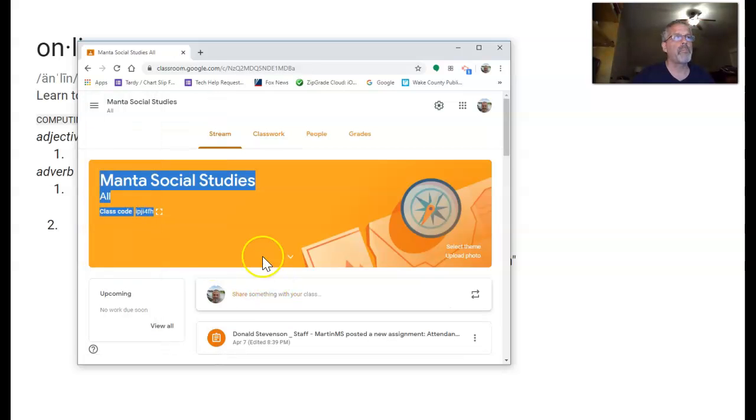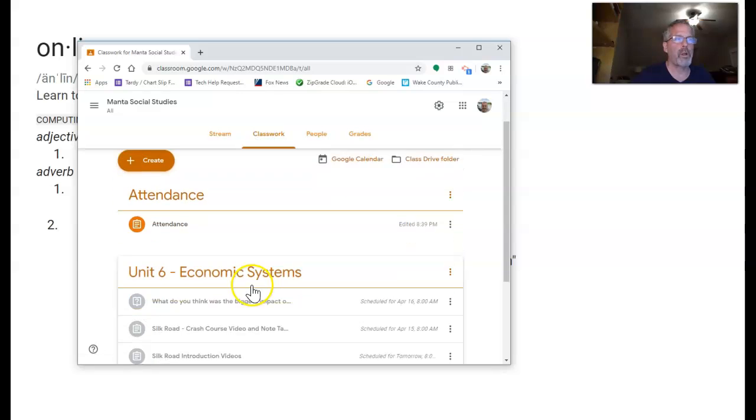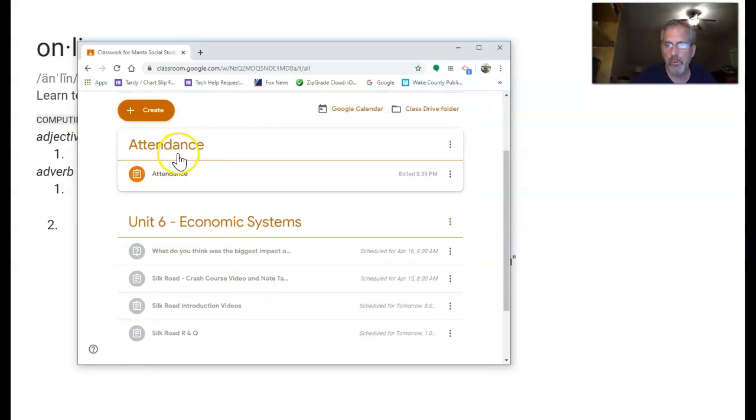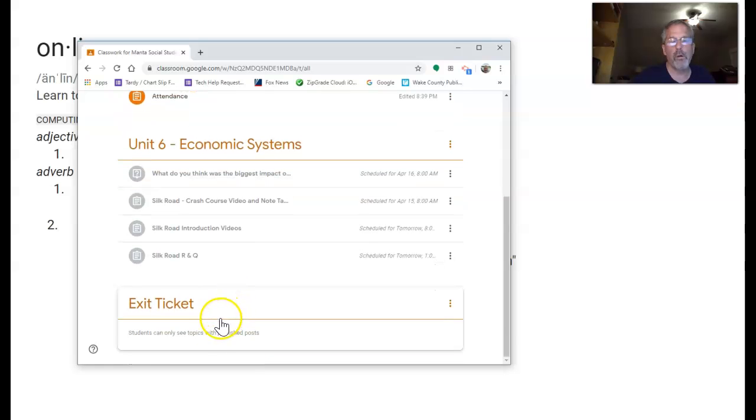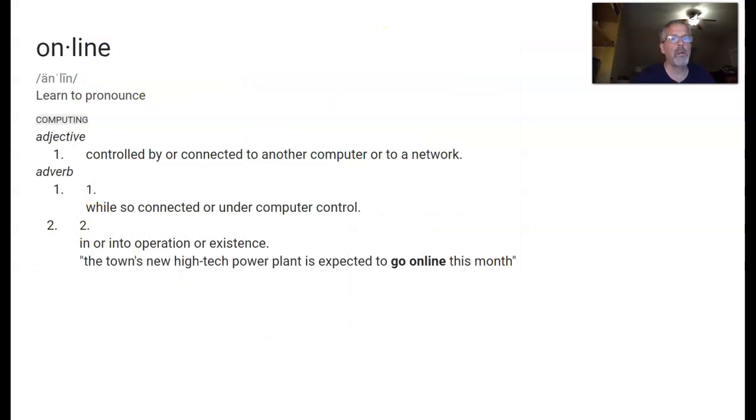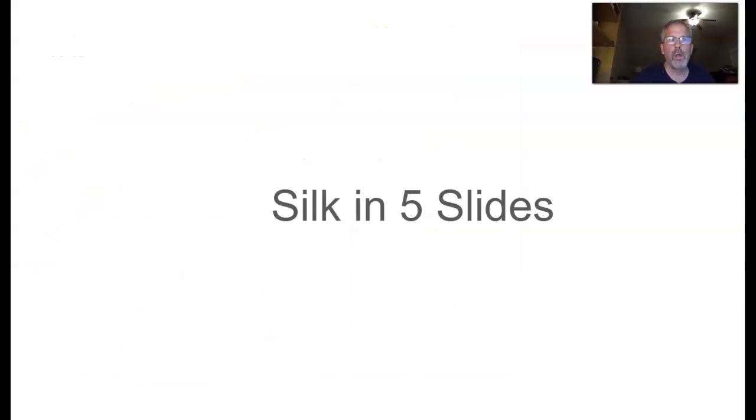But for now, in the Manta Social Studies class, you see we have attendance, which is your ticket, and you also have Unit 6, the economic systems, with the stuff you're going to do this week on the Silk Road. This is followed by the exit ticket. So let me show you just an overview of what this looks like. Social studies. Now, Silk in 5 slides.